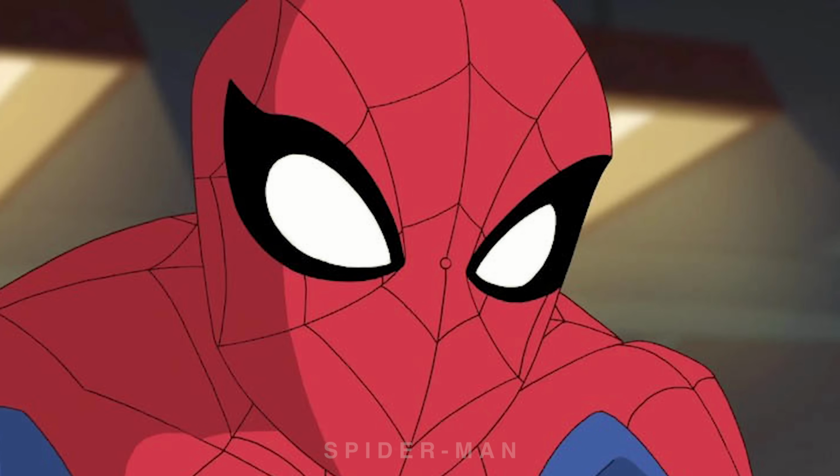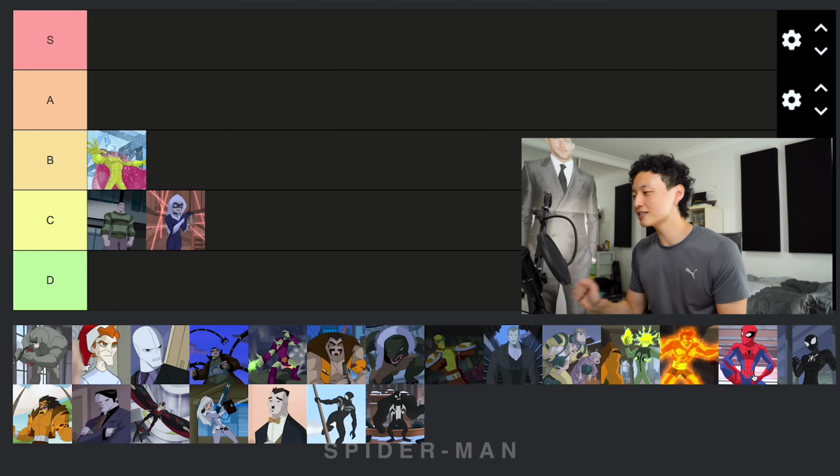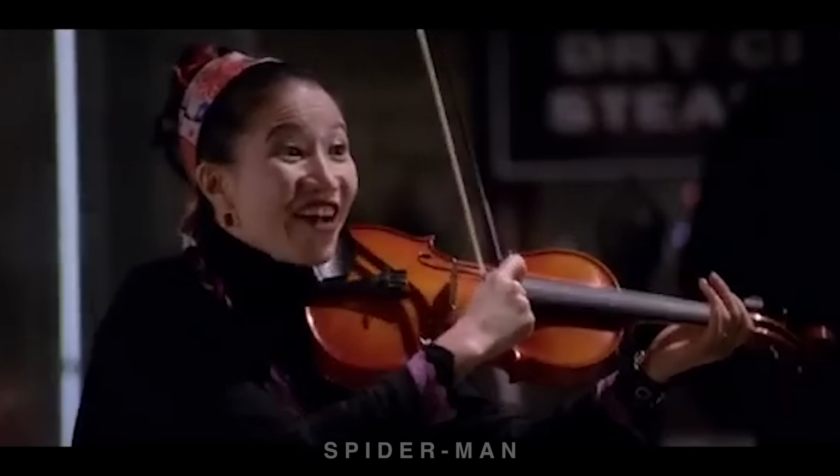Also, I appreciate that they didn't really go for like a strict white lens. Like, it's kind of a creamish color. That also looks pretty sick. They may have taken inspiration from the Raimi movies from that, but still, it really complements with their choice of red and blue. Have I glazed the Spider-Man design enough yet? Yes, I think so. So this Spider-Man is going into S tier. Iconic, iconic. I didn't even give it a second thought. S is for Spider-Man, bitch.